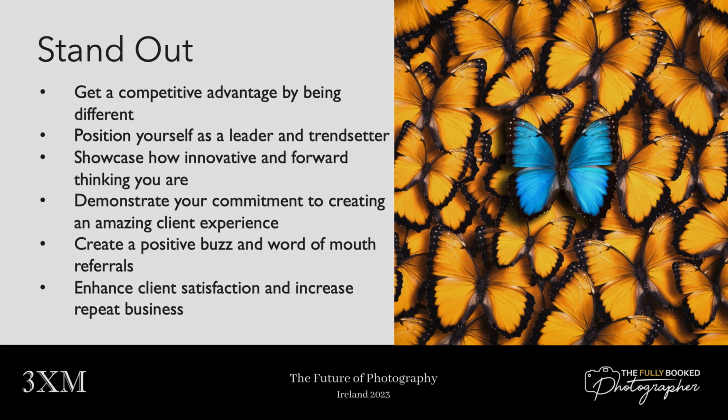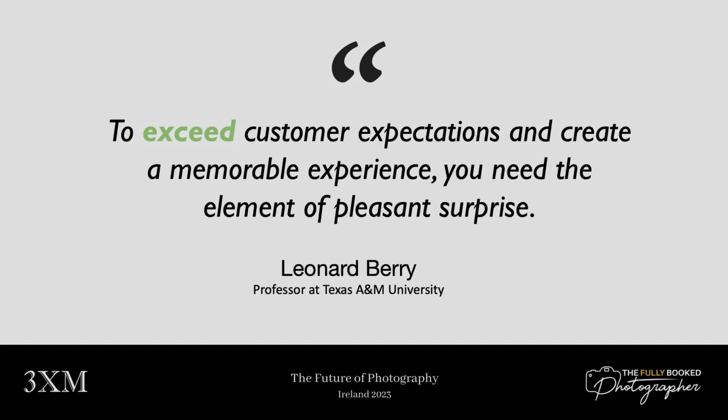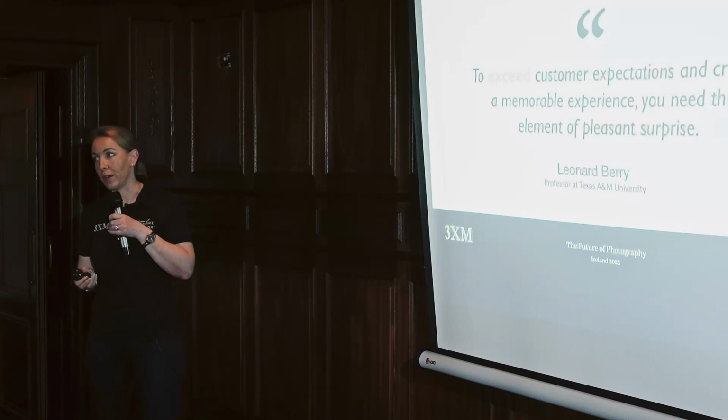Just to finish up on that, there's a quote here from Leonard Berry. He's a professor at Texas A&M University. And he says, to exceed, not to meet, to exceed customer expectations and create a memorable experience, you need the element of pleasant surprise. And we think with Quantum Cloud, you can do that.